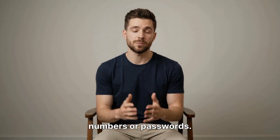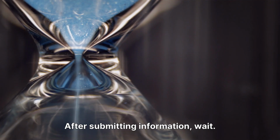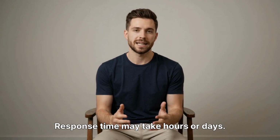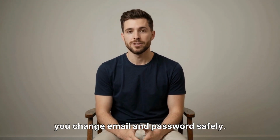Safety warning: Sony will never ask for full card numbers or passwords. If asked, stop immediately. After submitting information, wait. Do not open another ticket. Multiple tickets reduce trust. Response time may take hours or days. This is normal. If recovery is approved, Sony will help you change email and password safely.